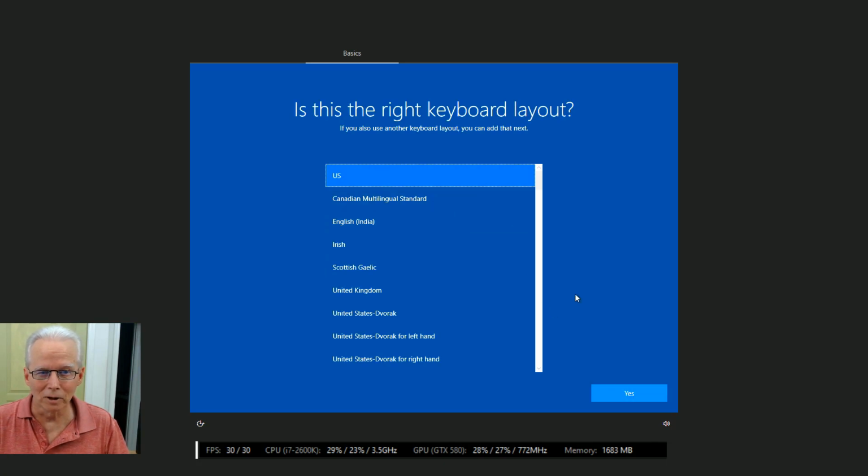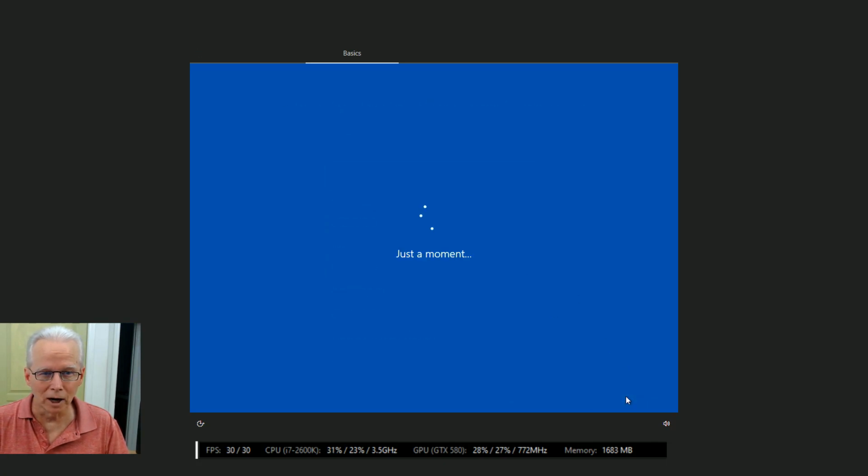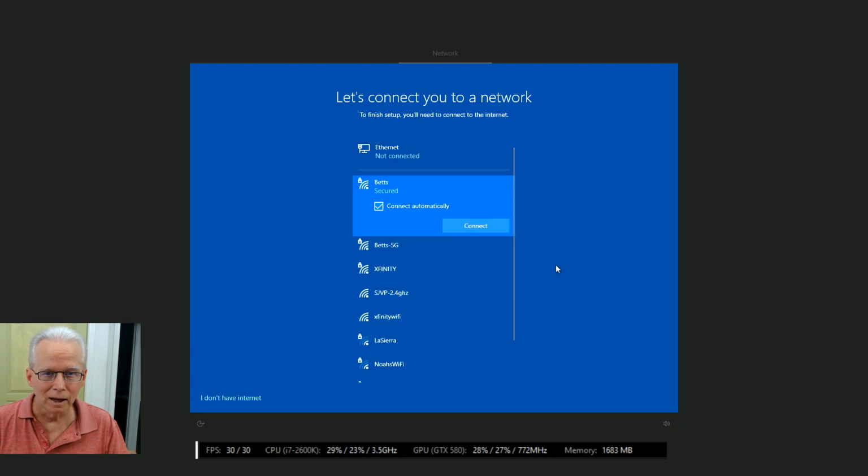Is this the right keyboard layout? Yes, it is. It's the keyboard for US, it says. And then I'm not going to connect to the internet because I want to do this with a local user account. So down here in the bottom left corner, I'm going to click on I don't have internet.